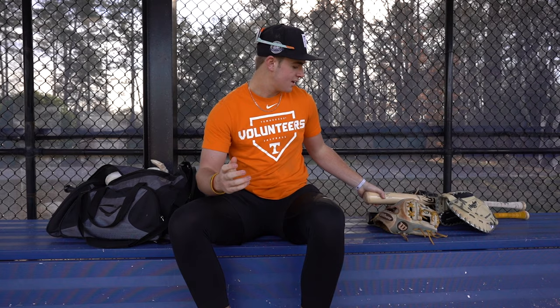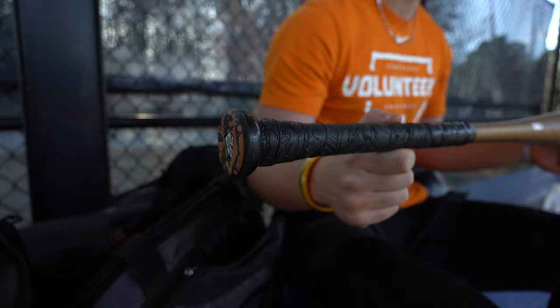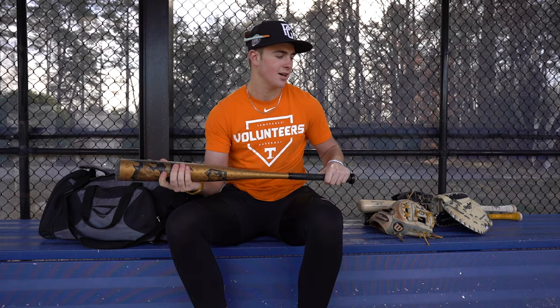Next, you got the Voodoo One 2023, 32. Definitely gonna use this in high school ball this year. Great bat, you know. Love DeMarini. Love what they do with their bats.